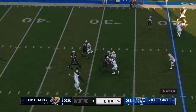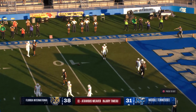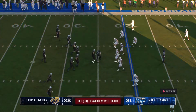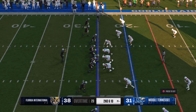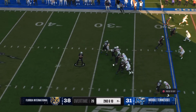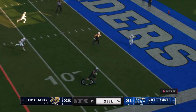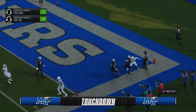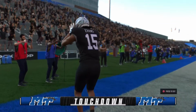Looking to throw, it's Washington. Shoots it to the left. Off the deflection, missed a great chance to force the turnover. Instead, it'll be second down. Couldn't make the connection last time. Let's see if they throw it again. On second down, just keeps firing. Fires to the right. Lost, the defense is wide open. Touchdown, Middle Tennessee. They got the score.